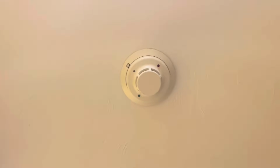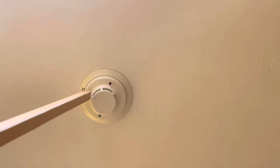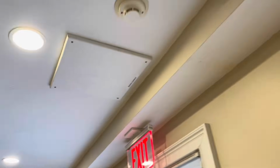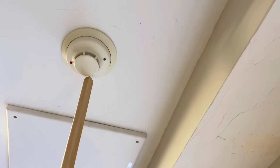But there you go. So now let's do the i3 in the bathroom. Since this zone has already been activated, once I push this button, it's only going to go off for like a second, and then it'll silence. There you go. Let's go up to this unit right here. So we push in the test button, which is back here.